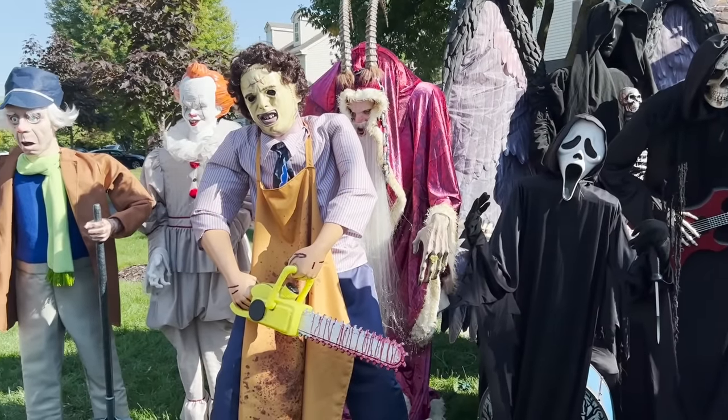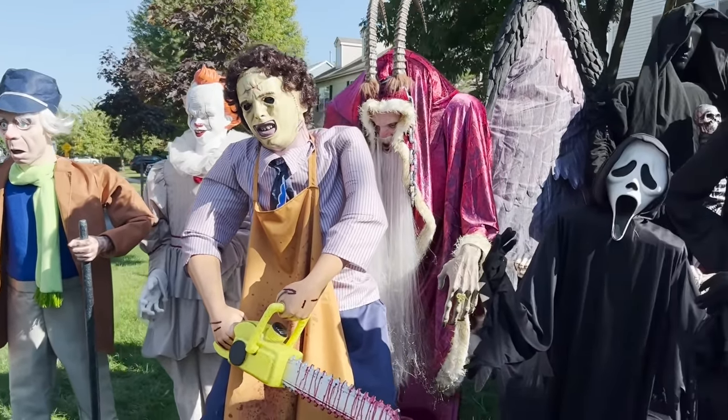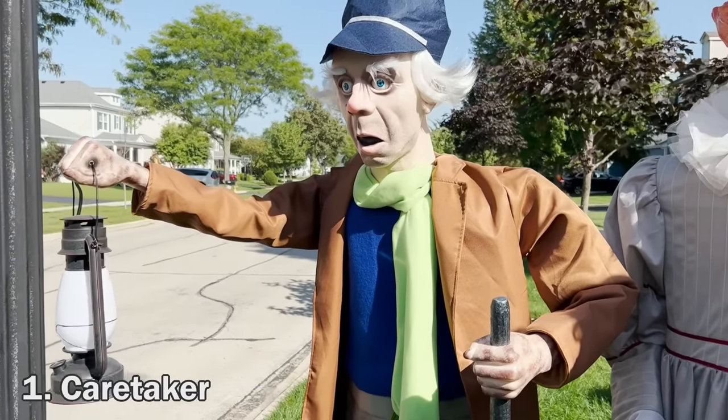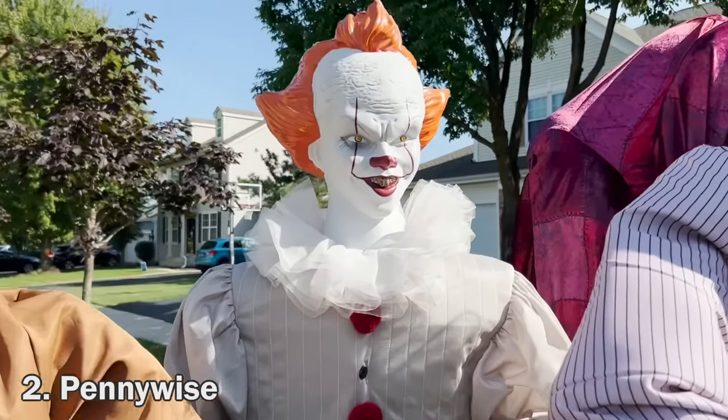All right, so here are my licensed animatronics. I don't use these in the haunt, but I do own 5 of them here. All right, first we have Caretaker.